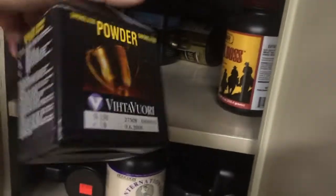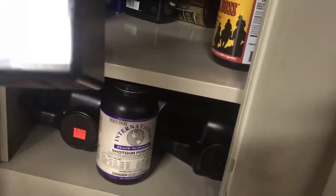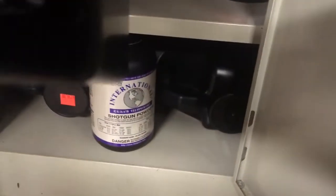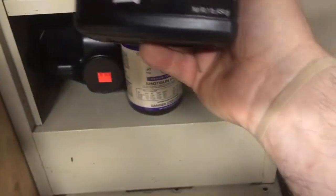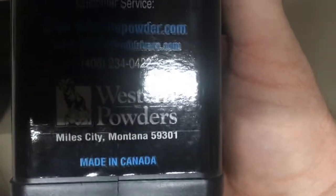And then you have this stuff. Pretty much know where all this stuff is made. By the way, this stuff, I like this stuff. It's just expensive, but it works good, especially in some 30 cal rifle loads. That's what I was using with my Swiss K31 with the 110 grain bullets. Worked really good. And then we have Accurate 4064, which again, made in Canada. And it's another ball powder. A lot of ball powders.